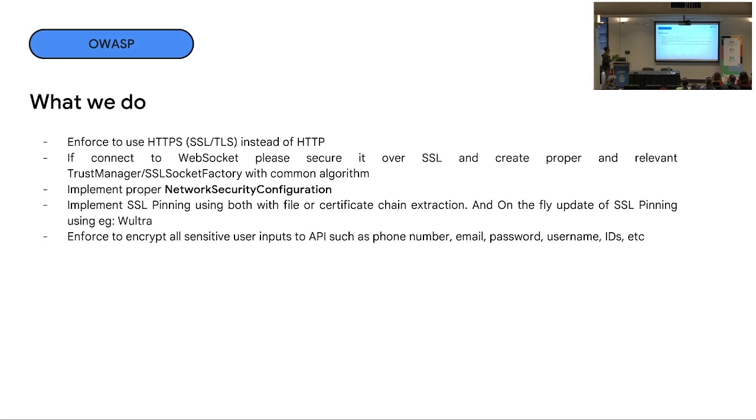Another thing is to implement a proper network security configuration, and if you are using SSL pinning, please consider updating the SSL pinning on the fly. In our case, we make it update automatically using Ultra. This is an open source project that can update the SSL certificate on the fly without us uploading a new application every year.